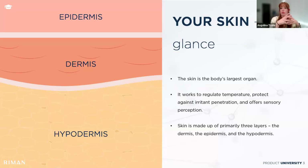And it works for a couple of reasons. Not only does it help you regulate temperature, in terms of, you know, goosebumps, sweating, but it also allows you to actually protect yourself against irritant penetration and, of course, offers sensory perception with those nerve endings in the skin. It's made primarily of 3 layers, and these 3 layers have their own individual roles.